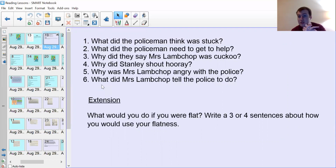And then if you want to do the extension, which I would love to see you do, it is: what would you do if you were flat? Just write 3 or 4 sentences of how you would use your flatness. You could do it for good, you could do it for evil. I'd rather you do it for good, but I'm not here to judge. And yeah, I'd love to see it.